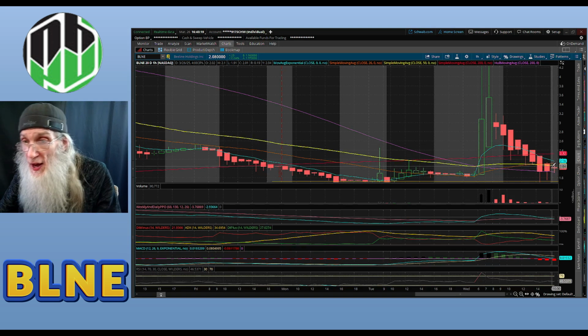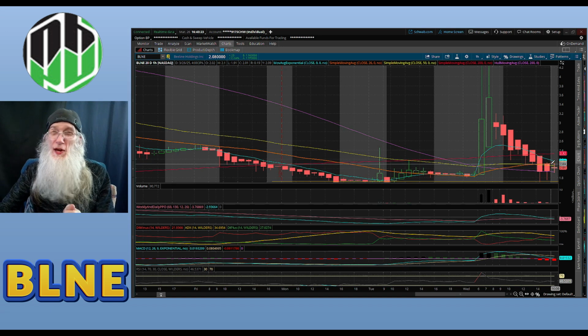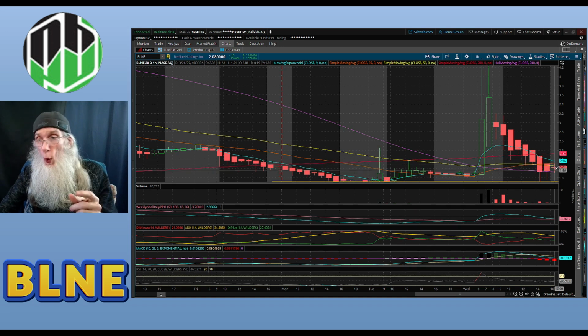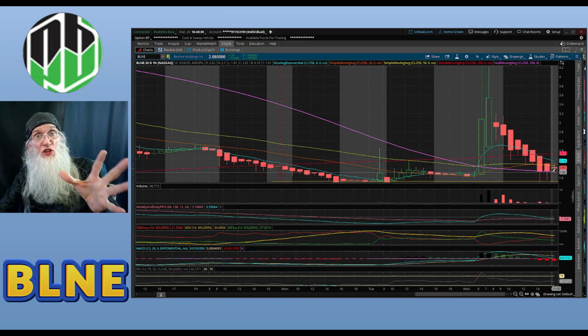That's my prediction. Now, right now, we're down here at about $2. She needs to get up to about $2.08 to get into position. Once that 200 hull turns up, and it's very close to doing it, that's when she should take off.